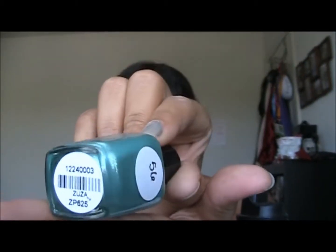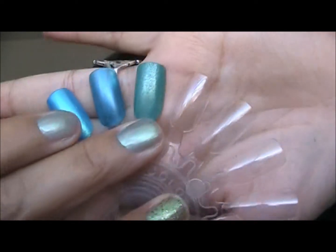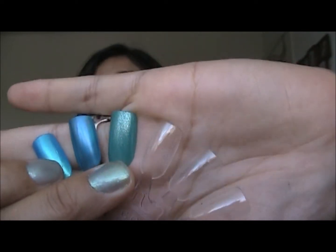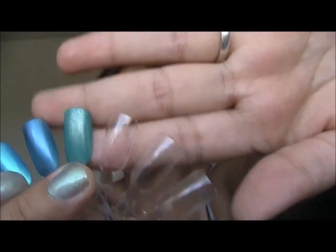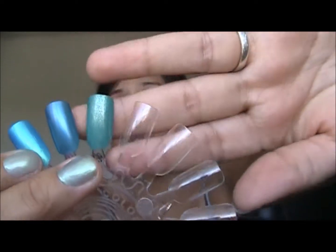My next favorite nail polish here is by Zoya in Zuza. Sorry, I passed backwards. Zuza. It's very pretty. It's a teal with a golden and, in some lights, silver kind of glitter in it. This is the swatch right here. It's very pretty. I'm actually going to wear this again, but I have a lot of nail polish to wear, so this will have to wait.